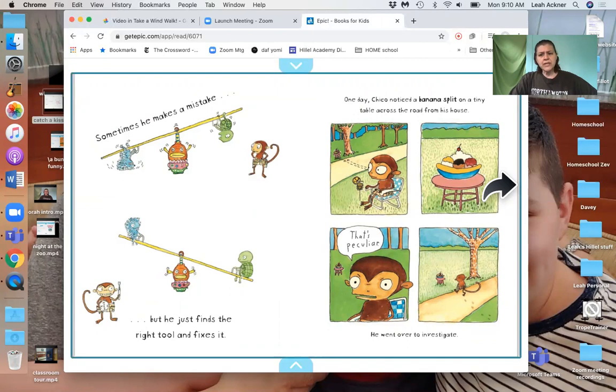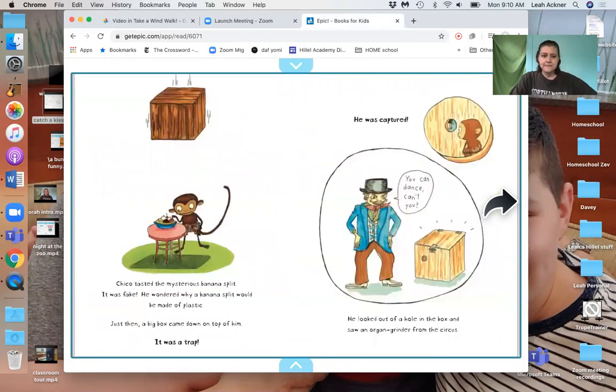One day, Chico noticed a banana split on a tiny table across the road from his house. That's peculiar, so he went over to investigate. Chico tasted the mysterious banana split. It was fake. He wondered why a banana split would be made of plastic. Then a big box came down and landed on top of him. It was a trap. He was captured.